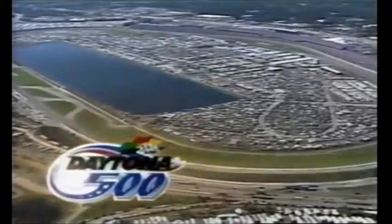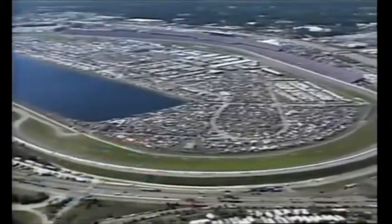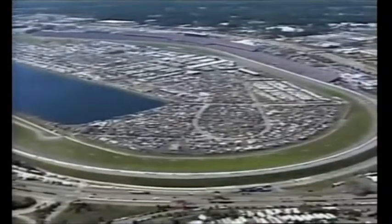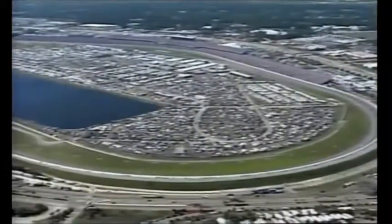Lake Lloyd shimmering in the Florida sunshine in the infield of the Daytona International Speedway as 41 drivers pursue victory in the Great American Race. NBC Sports with live coverage of the Daytona 500, 16 laps in.